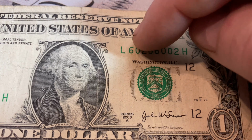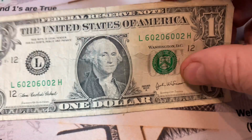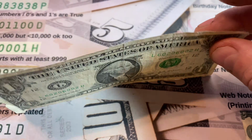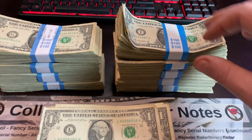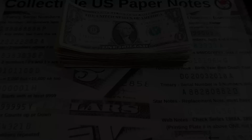60206002. Had that 2 been right here instead of right there, it would have been a nice repeater note, 6002, 6002. It is a trinary note. It's kind of fancy, but it's pretty trashy, so I'm not going to keep it. We'll be sending that back. Finally got a star note through 5 straps. Rough start. See if the second 5 straps does much better.